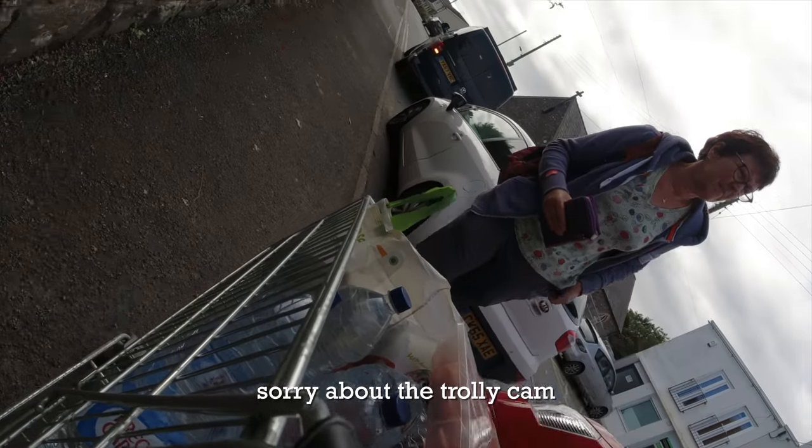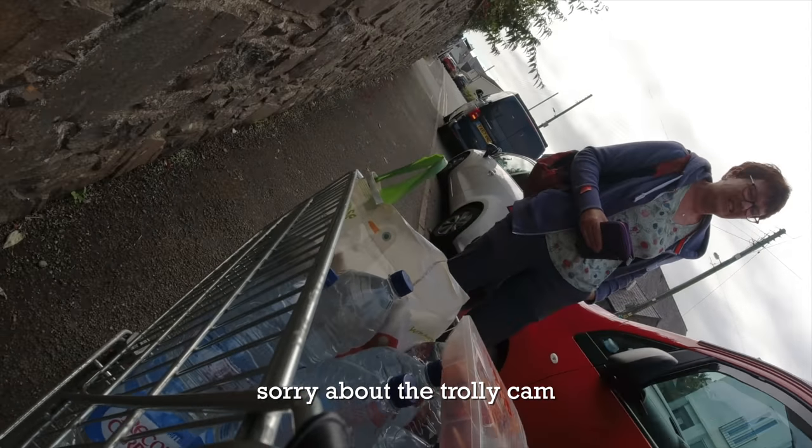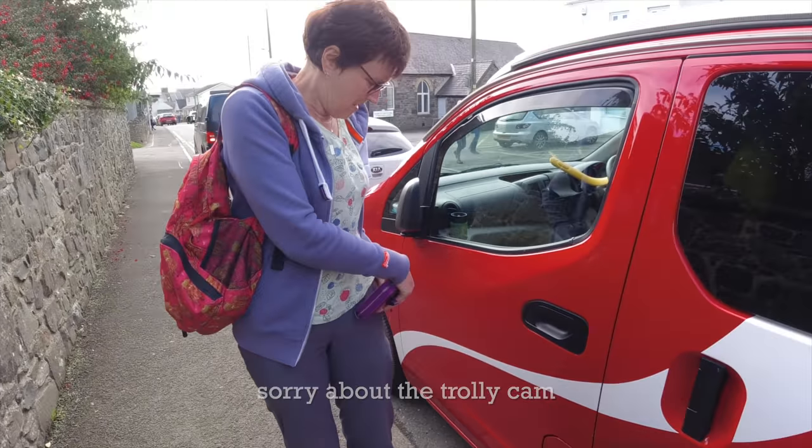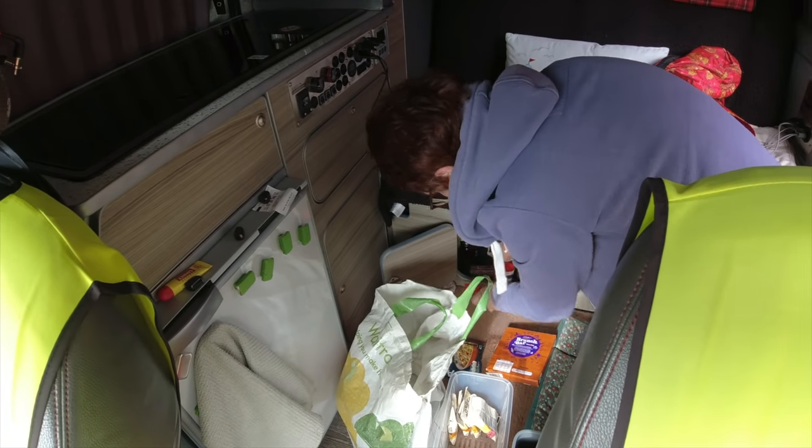Okay, you get in, I'll pass stuff to you. I think we'll have to do the water somewhere else. I don't want to do it in the road. Is it all going in? Yeah, easy.